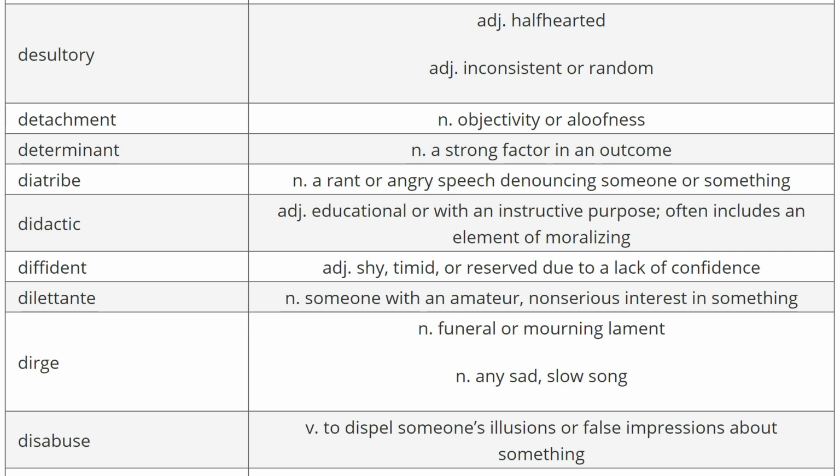I would say the determinant factor is one that decides the result. Decisive. I'm not quite sure if that's what they're going for. Determinant. A strong factor in an outcome. I would say it's even more than that. It's not just a strong factor, it's the decisive factor, the one that makes the decision between yes or no, winning or losing. It's the determinant factor.